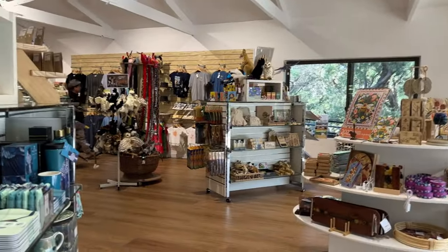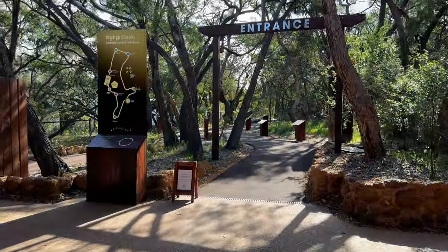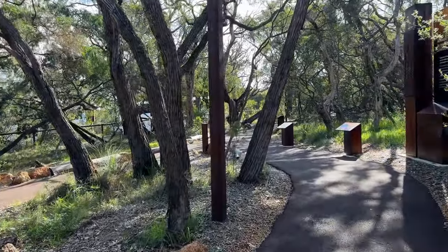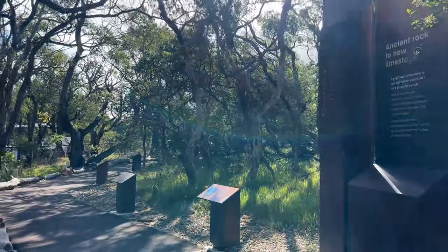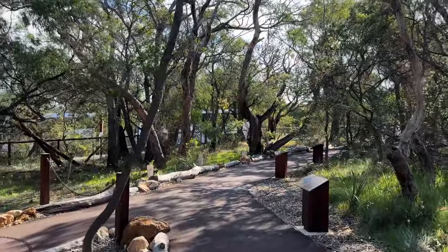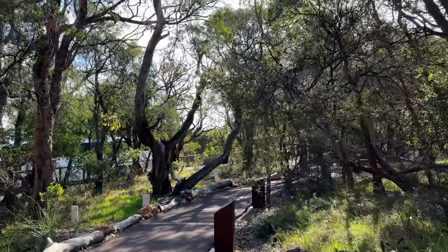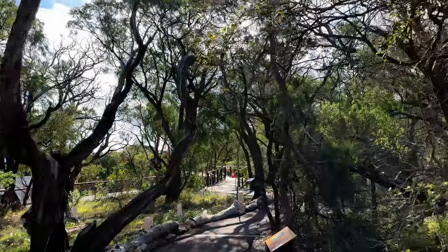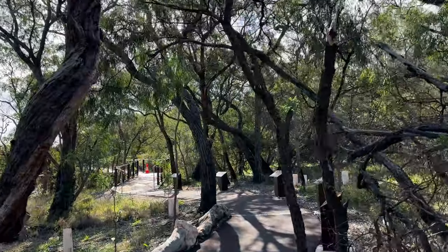Ready to go? Come on, let's go, guys. Headed to the caves: 500 million years ago, 400 million years ago, 300 million years ago.